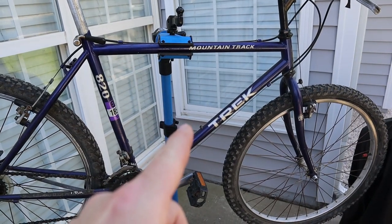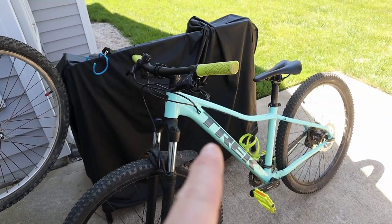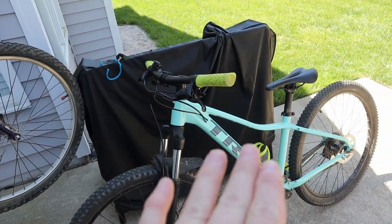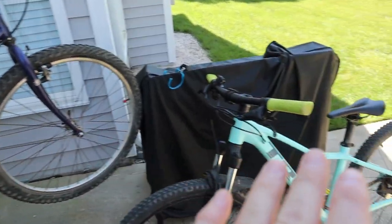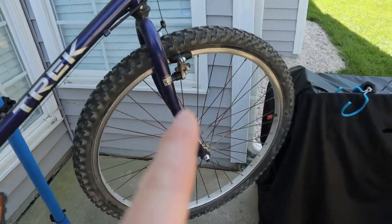All right, so let's compare this 1994 entry-level mountain bike with this 2020 entry-level mountain bike. Both from the same manufacturer. They're not exactly equivalent entry-level bikes, but I think this will help us understand how mountain biking has progressed. All right, so let's start with the front wheel here.